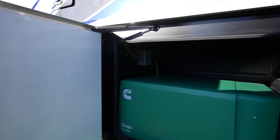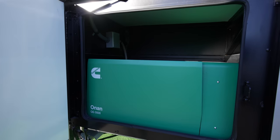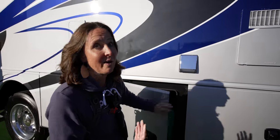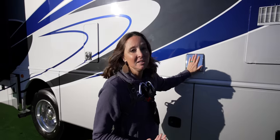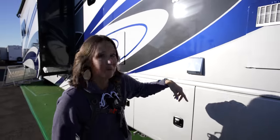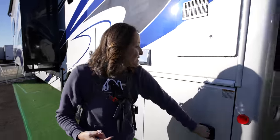So plenty of power to power you through those boondocking times or times where you don't have access to shore power. This is gonna be your dryer vent because you've got your washer dryer right on the other side of this wall in the bedroom there. So that's what this is.